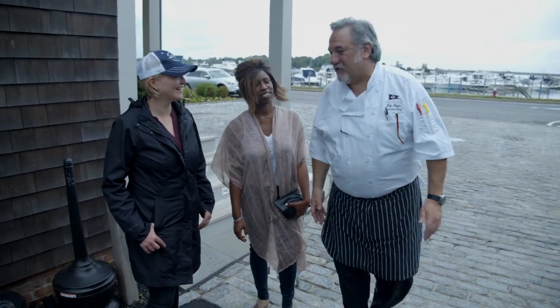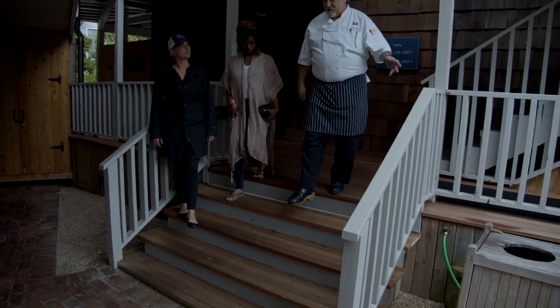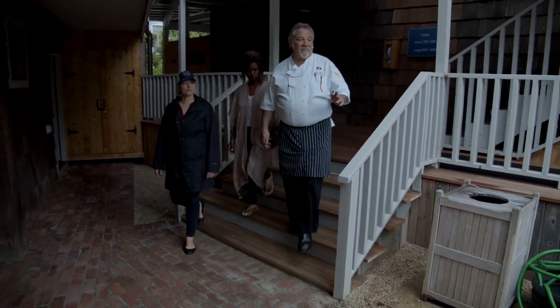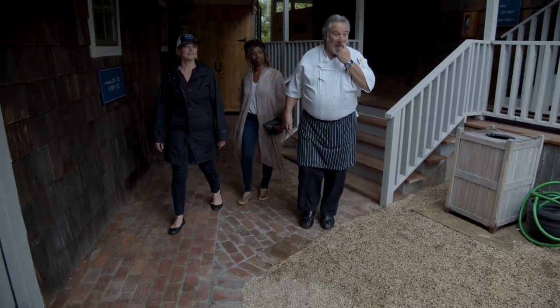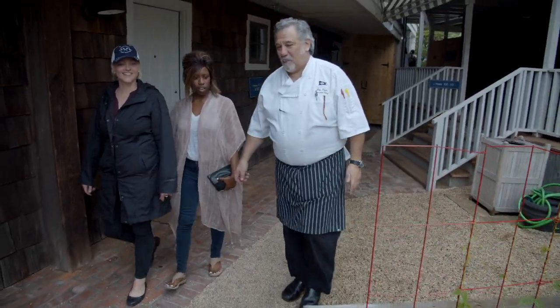So let me show you our kitchen garden. It's all the way around back here. Let's take a walk through our area. We have herbs, we have some vegetables, we have lettuces. We have some vegetables as well. And we have some decorative items as well. So are they edible flowers?